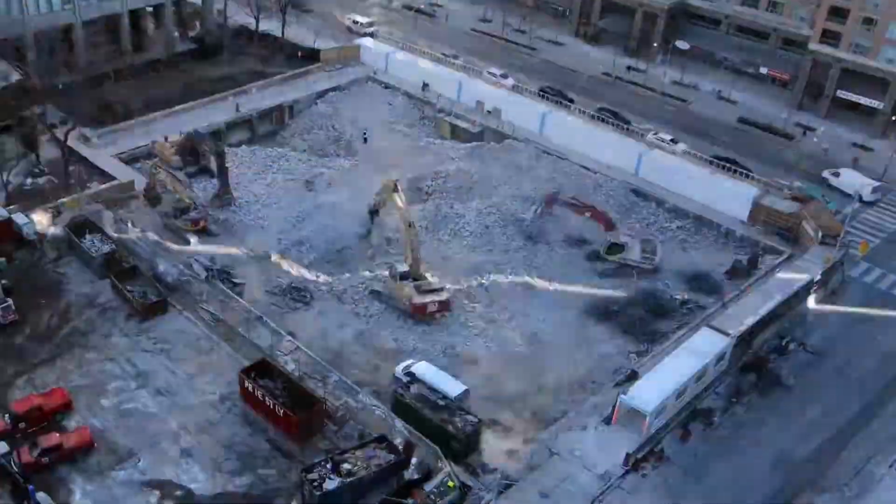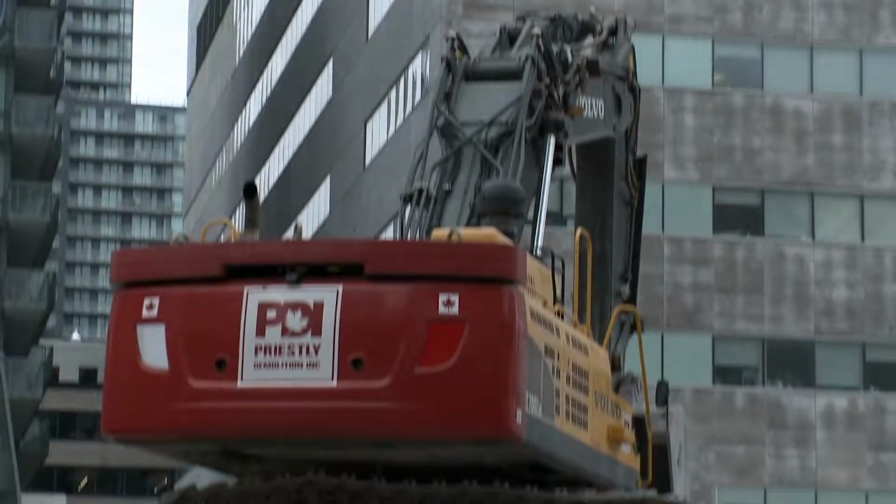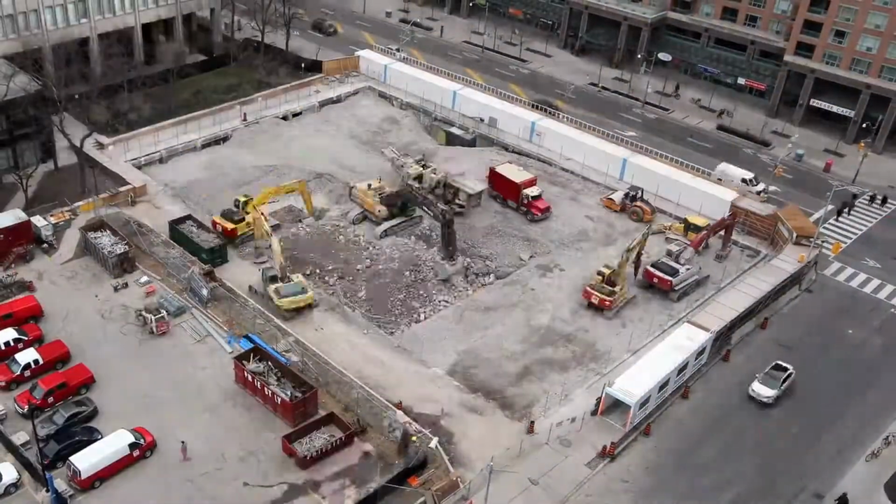Demolishing a mid-rise building in downtown Toronto is no easy task. But Priestley Demolition used a cutting-edge approach to complete the project on time, within budget, and safely.